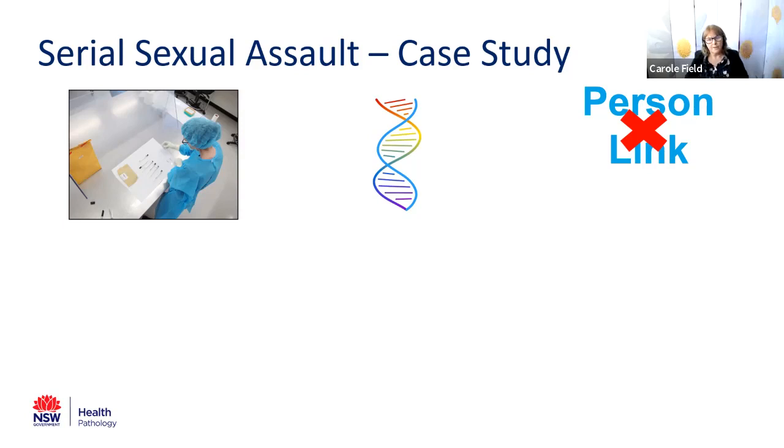Now, over the years, once the sample's uploaded to the database, it stays on there. So it's continuously searching. This case was one of our pilot cases for familial searching in 2013. So it had its first familial search back then. Low threshold search, we wanted to maximize the ability of finding someone. And when we ran the search, we had about 30 odd people on the candidate list.